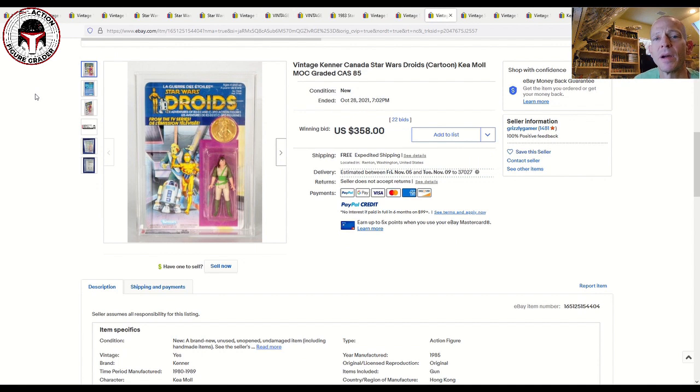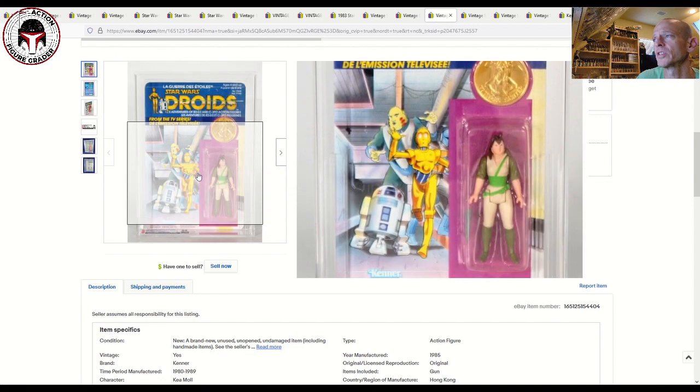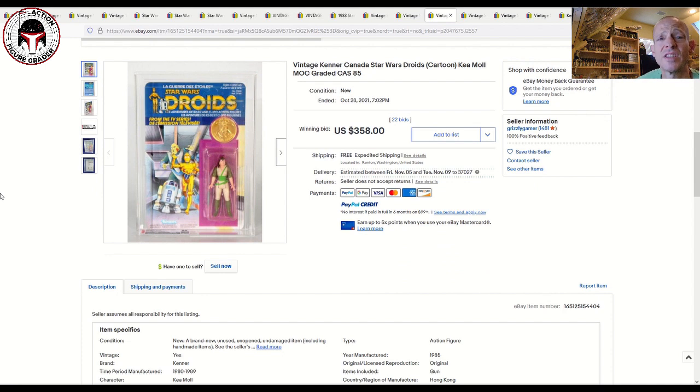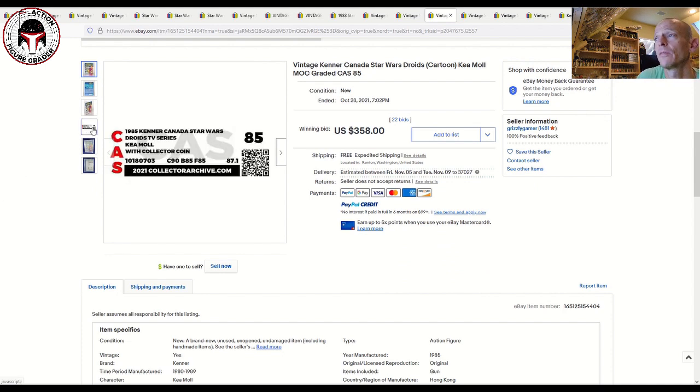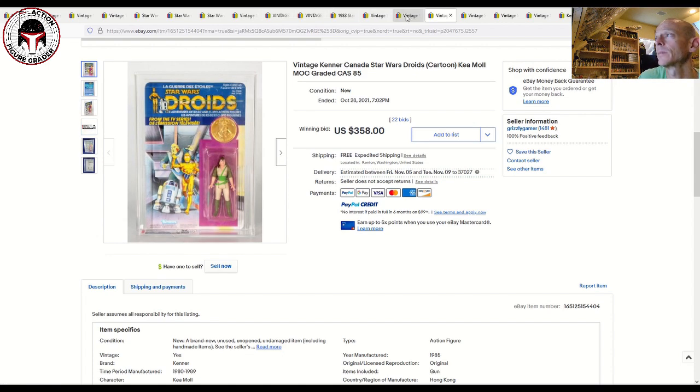There was another great pickup by a good buddy of mine. This one was a Kia Mall, graded overall 80. This is the Kenner Canada unpunched, really beautiful example, clear blister. That one sold for $358. I thought that was an absolute steal of a deal for an 85 grade, CAS 85 grade for a Kia Mall. Kenner Canada, clear blister. Man, what a steal of a deal with free shipping there.